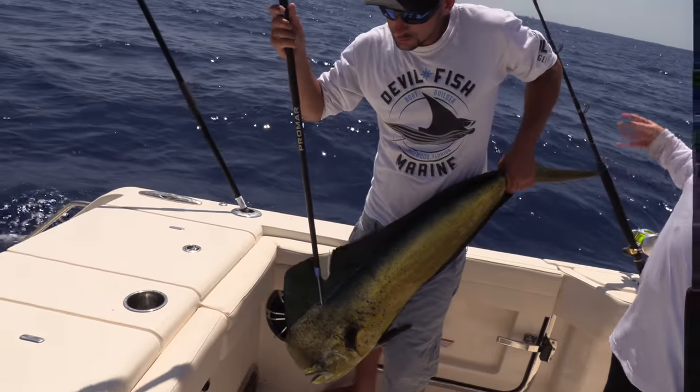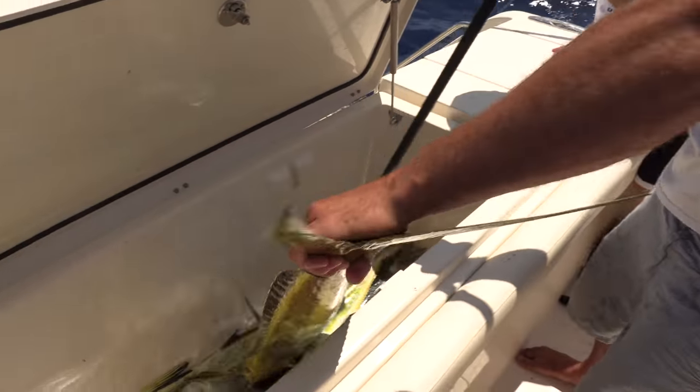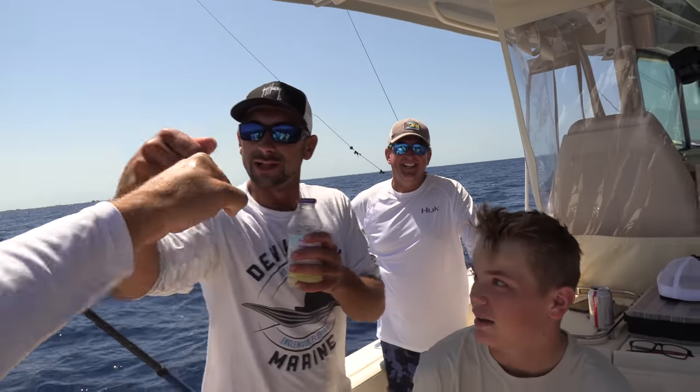Big bull. Over the rail. In the pail. Tracker. Hold on, I'm gonna finish my lemonade.